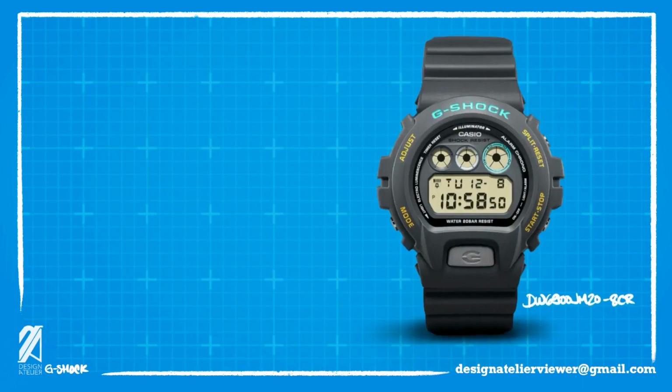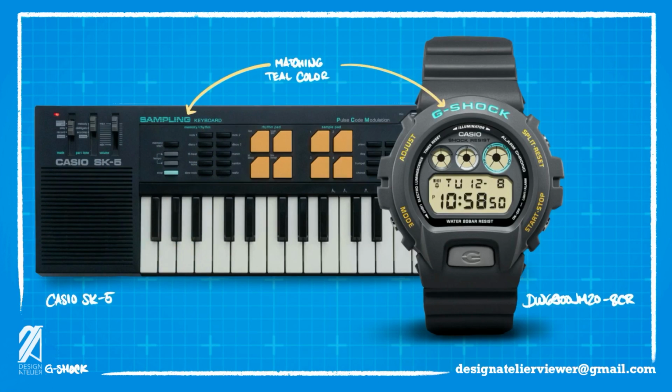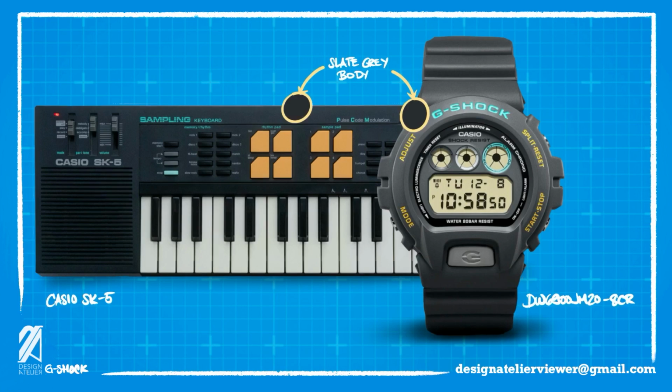Casio and Hodinkee certainly made Mr. Mayer proud with this G-Shock DW-6900. The G-Shock logo matches that of the SK5's retro teal markings. The button function markings are also matched to the buttons of the rhythm and sampler buttons. It's very subtle with a tasteful touch. The overall resin color used here also mimics the slate gray plastic of the SK5. So when put together side by side, these two items would appear to have been sold together back in the 1980s when the SK series samplers started production.